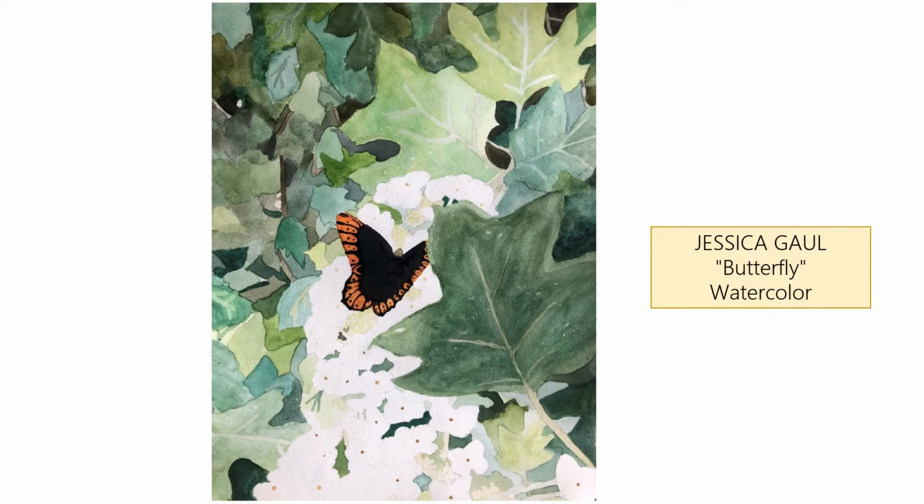My name is Jess. This is my watercolor painting of a butterfly based on a picture I took in the Lincoln Park Conservatory in Chicago when I first moved here. I like it because it's like the viewers peering in on this peaceful moment of the butterfly resting. I often find myself painting butterflies because of their strong metaphorical symbolism.